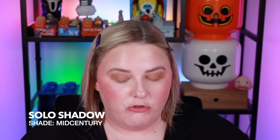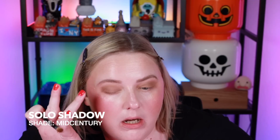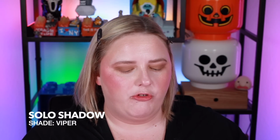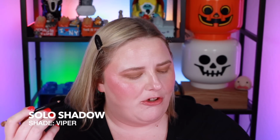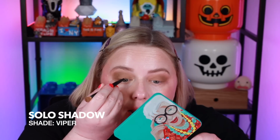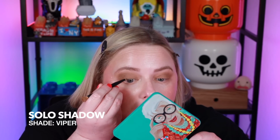And then what I like to do is take just a scotch of Midcentury and put it just in the outer corner, just a little bit. Kind of like that. Then I take the number 2 brush and the shade Viper, which is a dark army-ish kind of green. And I use that shade as a liner shade, just for the top lash line.